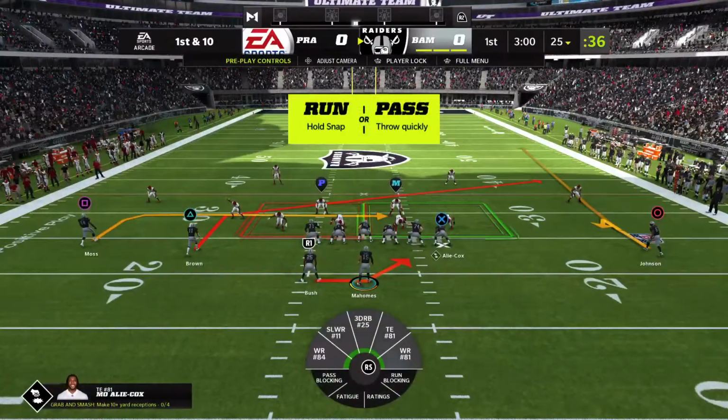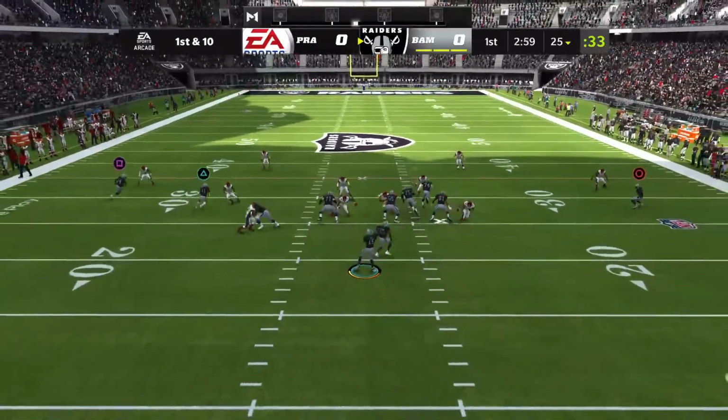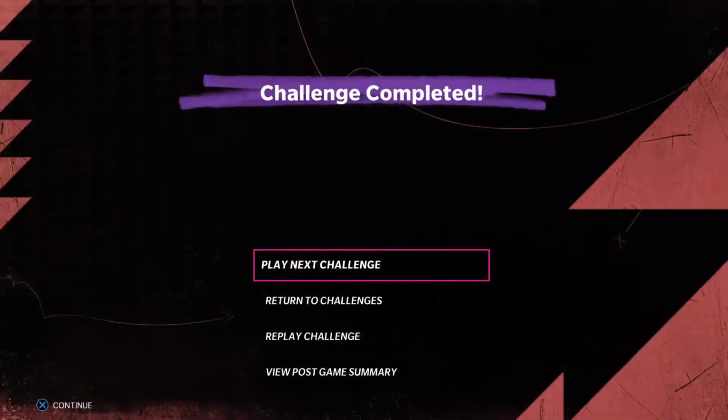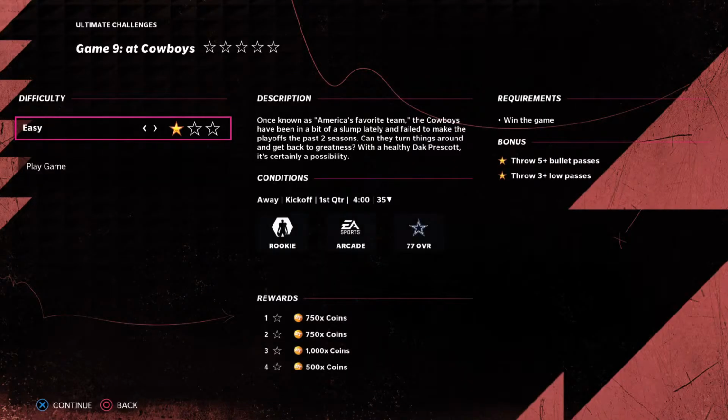And now the offense getting set, 1st and 10. He'll get this one complete. That's A.J. Brown. Well done. You've defeated this ultimate challenge. Now, if there are stars still available, you can always replay the challenge again. Otherwise, it's time to move on to the next one.